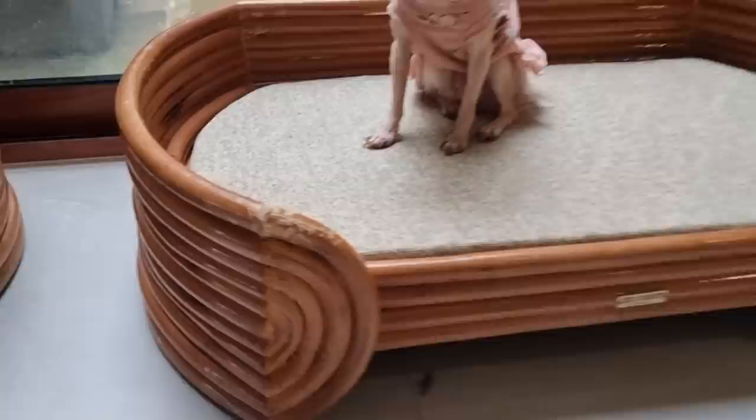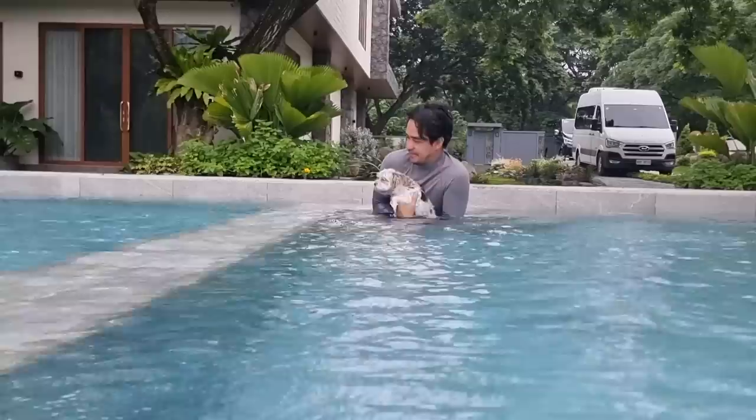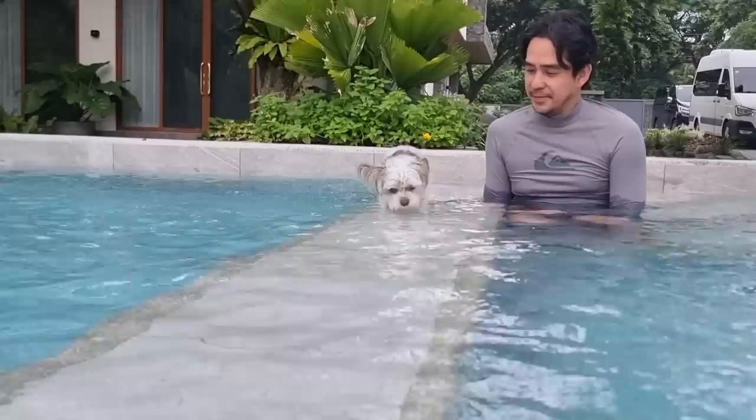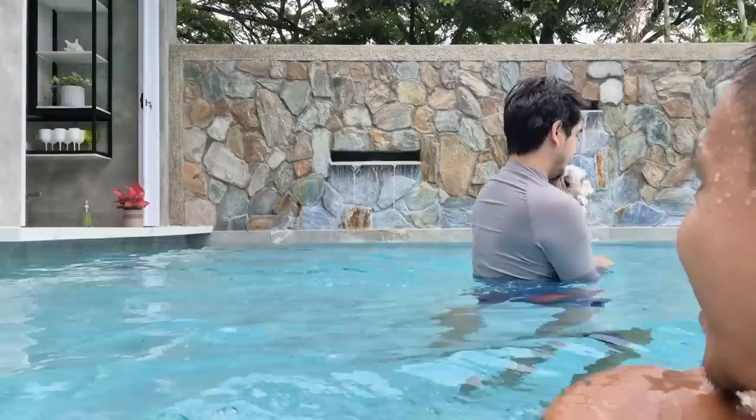What's up guys, we're in the pool, and joining us is RJ and Sipes. Look at Cyber, he's already paddling. Hey Sipes, good boy. The only dog to enjoy the pool. No! It's fresh water, but we'd prefer he drinks his normal water. Hey, Sipes. Good boy. You're a good boy. Try to go in the pool once a day.